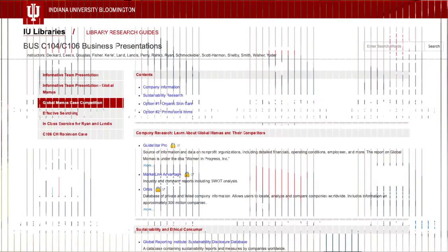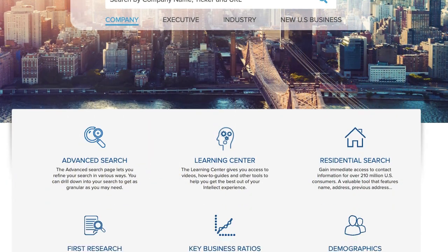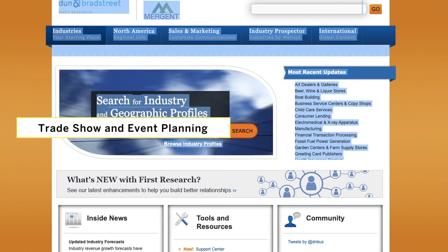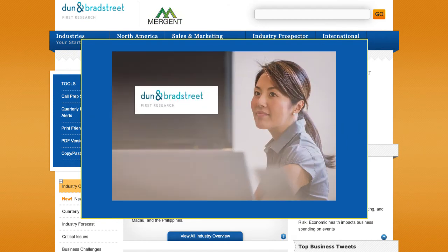Compare the industry reports found in IBISWorld with the ones found in Mergent Intellect. At the landing page, scroll down and select First Research, then enter your IU email address. Search for this report on trade show and event planning. Like IBISWorld, you will discover challenges and opportunities, but this time identified by analysts from Dun & Bradstreet.